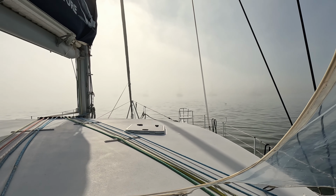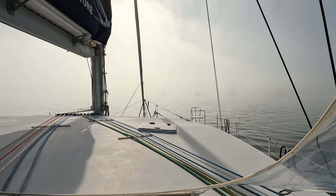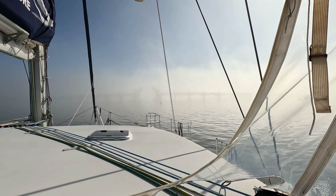Man, it's 1:30. It's actually 1:45. We've been waiting the whole day for this freaking stuff to lift up so we can go and tie up. Lots of grey out there. That's what I remember from St Augustine. I can just make it out.